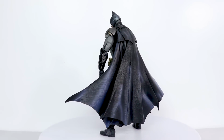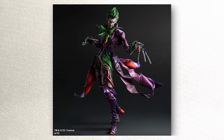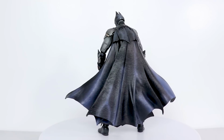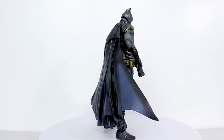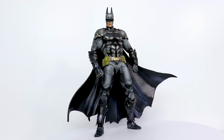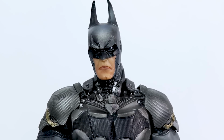For those of you who don't know what PlayArts Kai is, it's a line by Square Enix with usually variant designs on popular characters. But for one reason or another, this figure stays really close to the original Arkham Knight design. And this is one of my favorite Batman designs ever. Besides me, of course. Even his face captures the likeness of the in-game model really well.